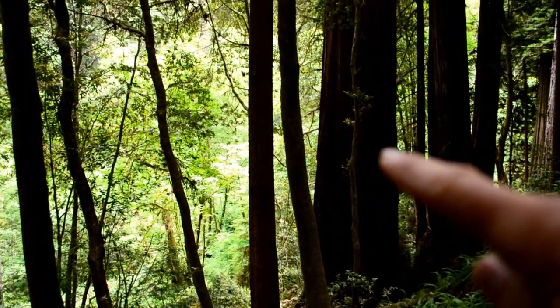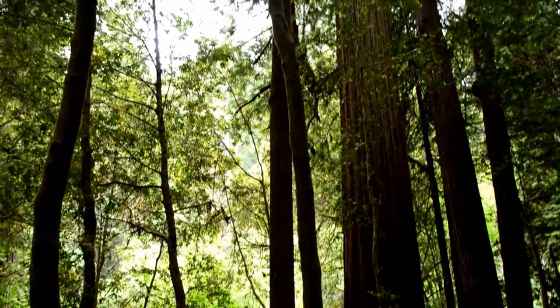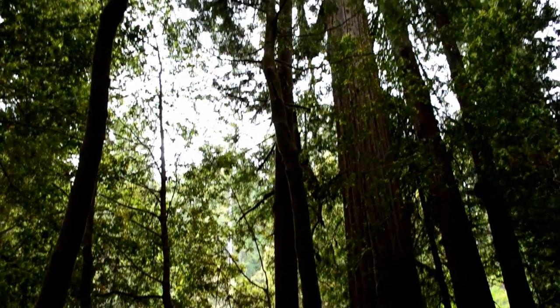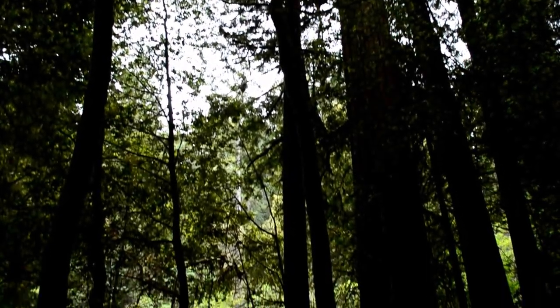From this angle, you can see a little more of the perspective of the height of it at 379 plus. And you can see the top of it, way up there. Whoop, whoop. Way up. To see it, an honor to be here.